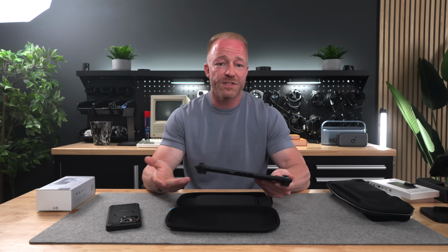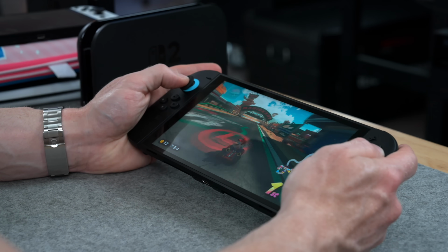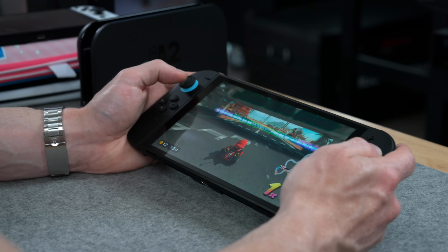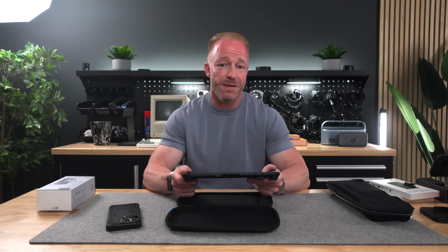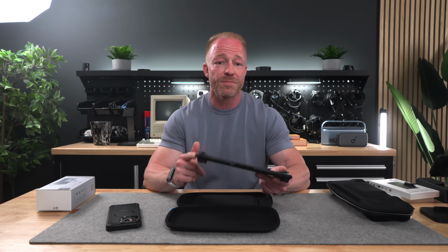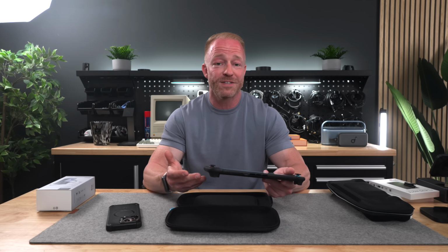Now there aren't that many Switch 2 exclusive titles yet. There's basically just Mario Kart World and a few more titles coming up very shortly, like Donkey Kong is dropping soon, but Nintendo did bring some refreshes to existing games like Zelda, and it also runs some non-Nintendo exclusives that you might not expect, like Cyberpunk, and it runs them actually surprisingly well.